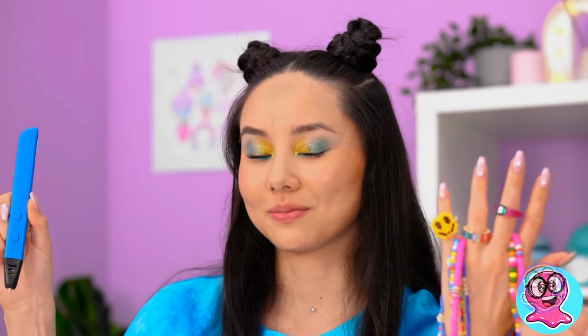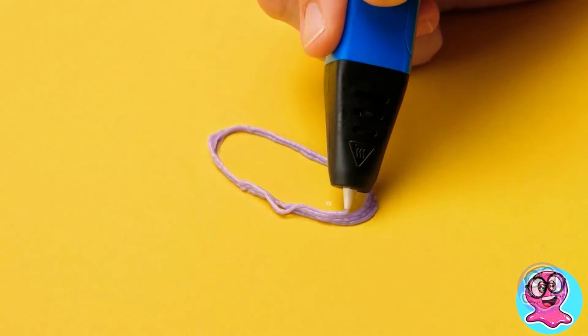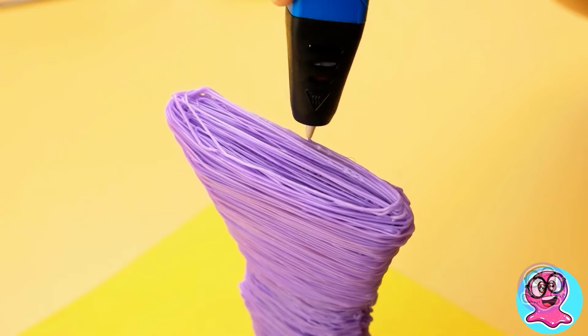Wow, that's a lot of accessories. But creative Lulu is not in the mood to sit like this all day. With the help of a 3D pen, we can easily make a convenient stand for jewelry in the form of a hand. A few more layers, or better yet, several thousand layers of plastic.